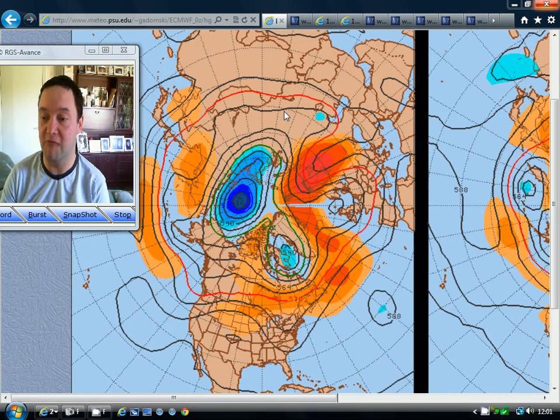So what we're starting off with, as we usually do for these videos, is the 500 millibar height anomaly charts. We've got the ECMWF here on the left, but GFS is on the right. We'll have a look at that in a moment.